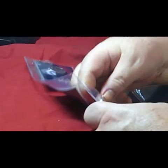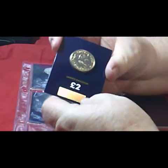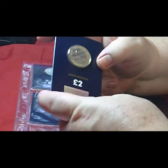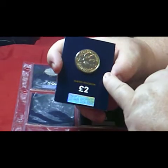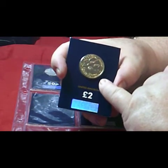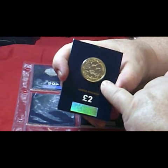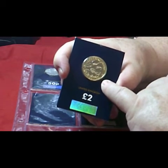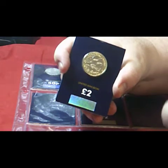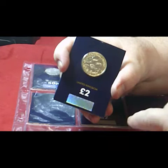The next coin is my other £2 coin that I really did think was something special this year, along with the Agatha Christie one. This is the Mayflower. This isn't the first time that the Mayflower has actually been on a British £2 coin. It's been on it twice before. Once when we had a solid £2 coin, they had a trial piece, a solid trial piece, and that had the Mayflower sailing away from you.